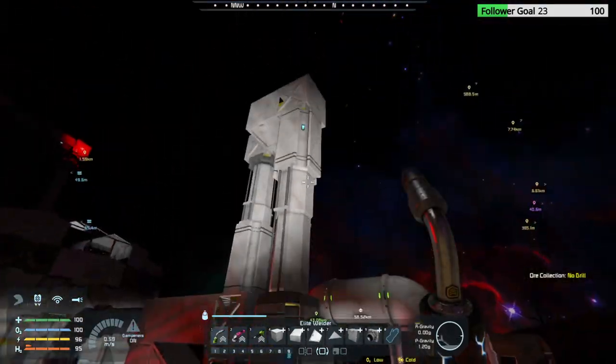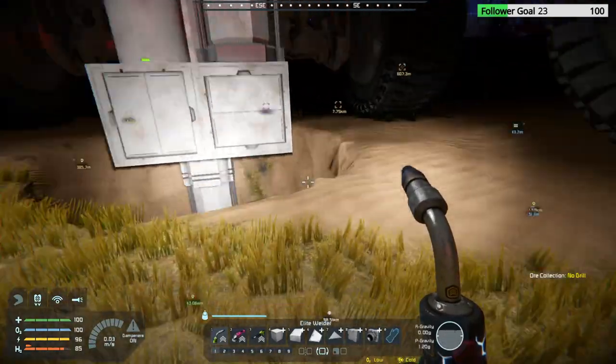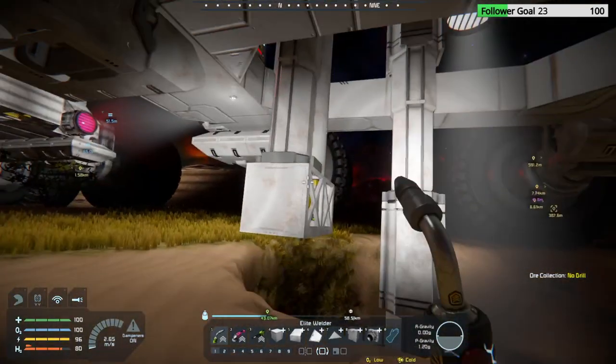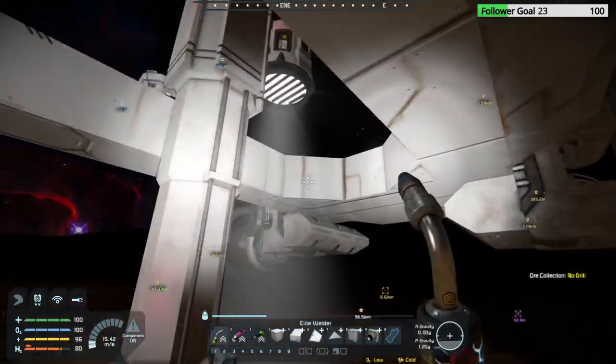Also, I did not calculate this in, but this part extends down so far that it's going to touch the ground almost. Actually, it will touch the ground. That's a problem. Shoot. I did not think of that.